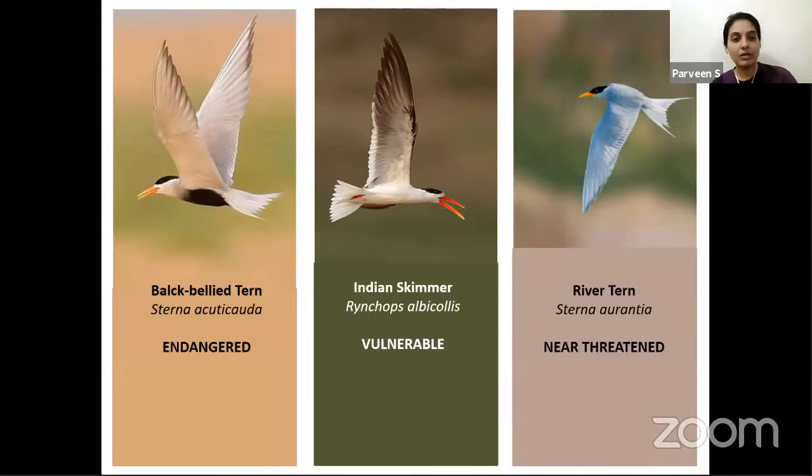So if I talk about the black-bellied tern, which is an endangered species, very typically identified as a very small tern having a black belly. And the other species is the Indian skimmer, which is vulnerable on the IUCN Red List. These both are threatened species, and a good population of both species nest on River Chambal. They were widely distributed in entire Southeast Asia.